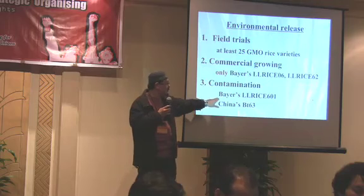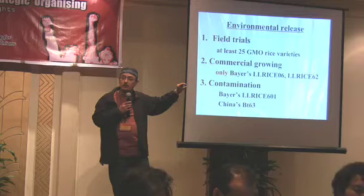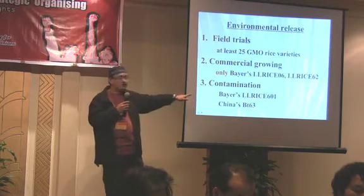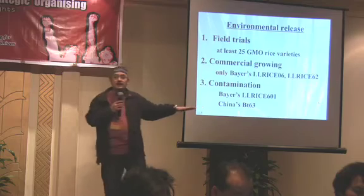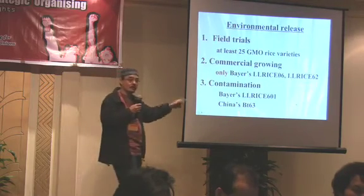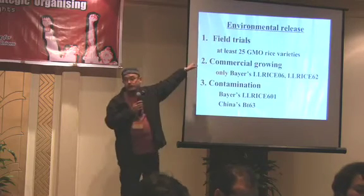Bayer's Liberty Link Rice 601, which has not even been approved in the United States, that's the third one they have, is out there in fields and in rice farms in the United States and in the food supply. And from China, the BT rice, particularly BT63, has also entered the food supply. Both of these through field trials.